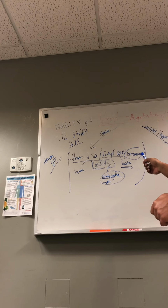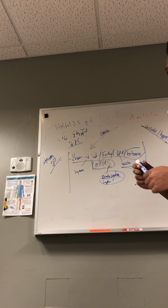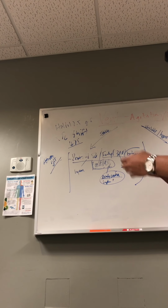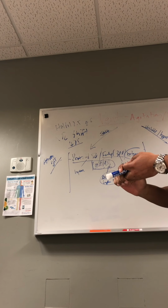If you're ever in trouble with desatting and you're sure the tube is in place, that's the first thing, you've got to make sure the tube is in the trachea and in a good place, you can give them 10 of Nimbex. Okay, give him the Ativan, give him the Dilaudid, and 10 of Nimbex. And that'll give you some time to think.